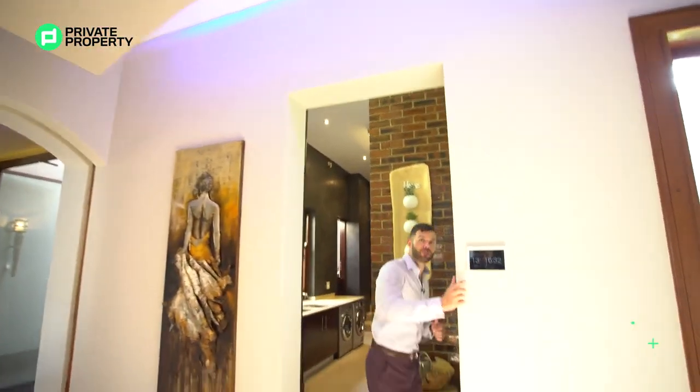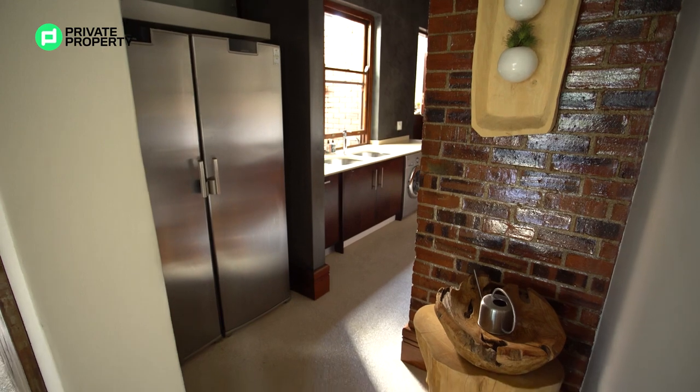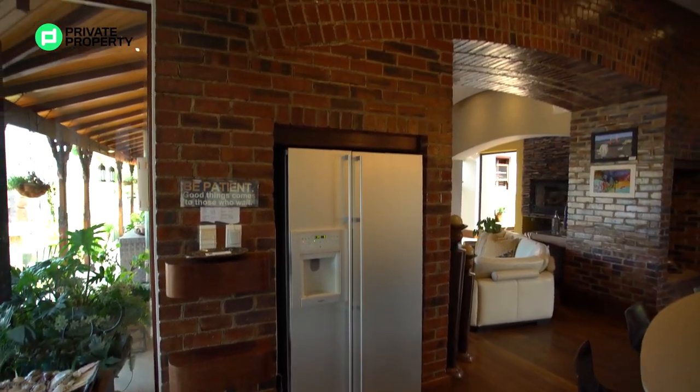The whole home is controlled remotely through the different remote settings throughout the home. On my left-hand side, massive double door fridge right here underneath this frosted glass window, letting in a lot of light. There's also a fridge in the kitchen. There's an area for a fridge there.